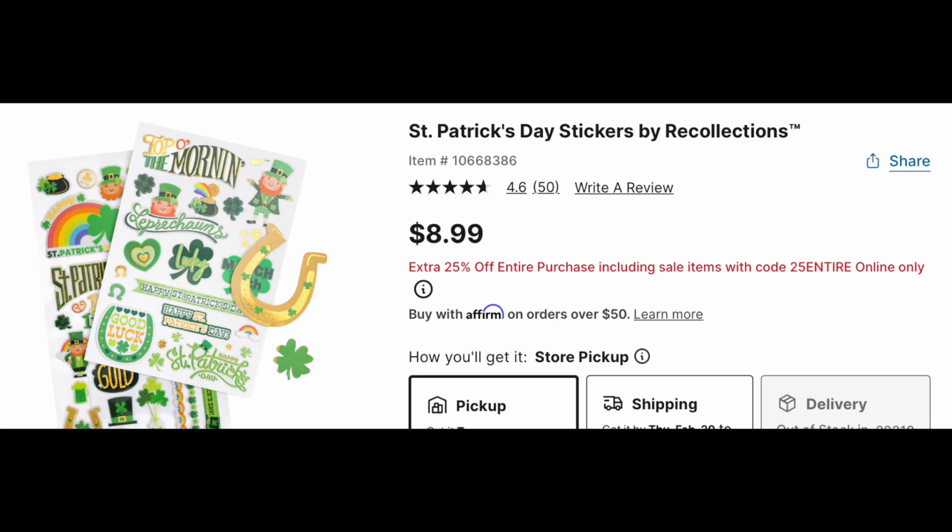Or if you're going to do some type of scrapbooking for St. Patrick's Day, I think this would be such a nice little touch to add. So there's a lot of different uses you can use for these stickers.